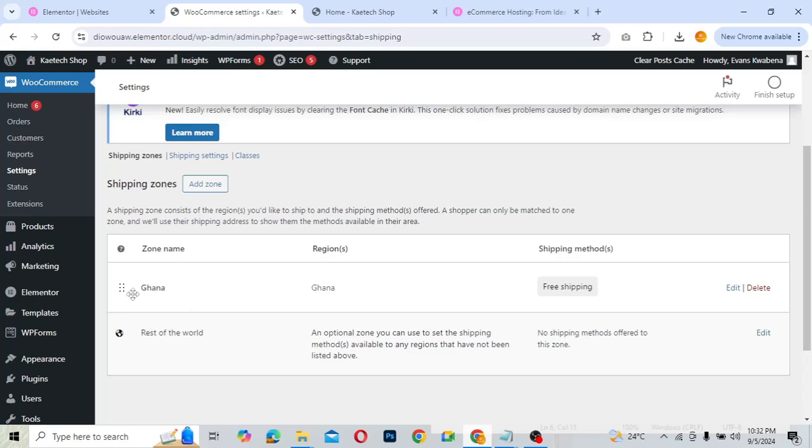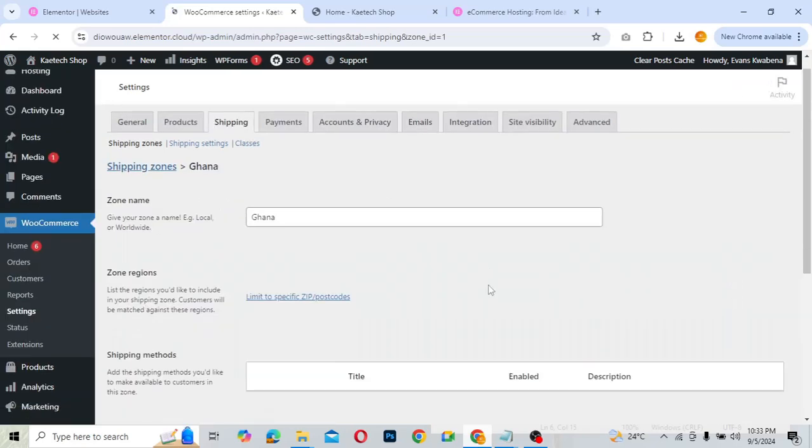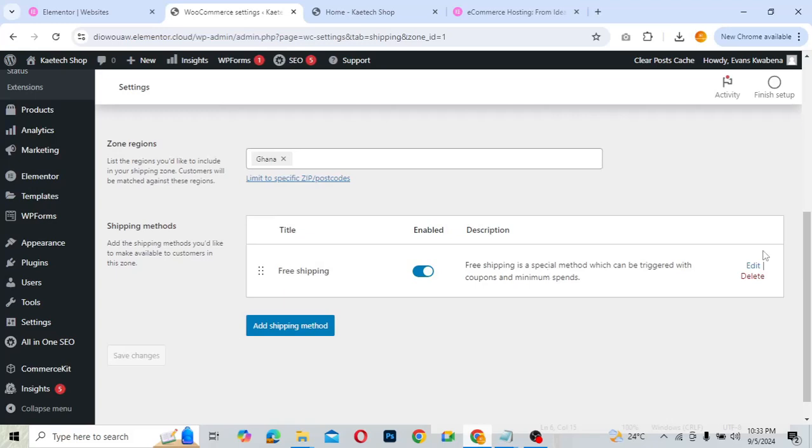So now automatically it has created one shipping zone for me, which is Ghana, and it is saying that everybody in Ghana will get free shipping. Okay, but of course, you can edit it and change it the way you want. So if you don't want the free shipping, then you can delete it over there and then add your own shipping method to it.